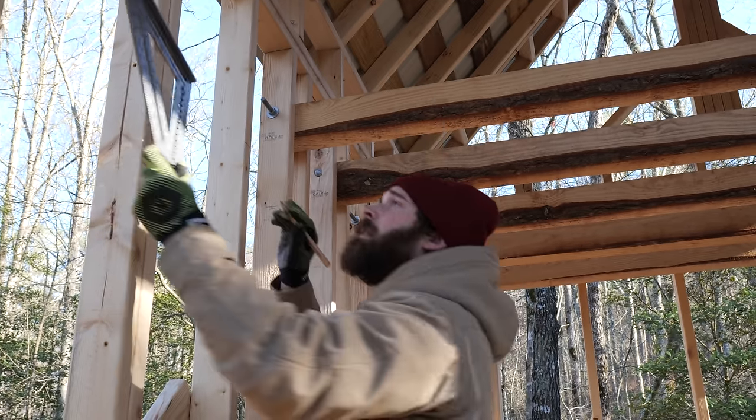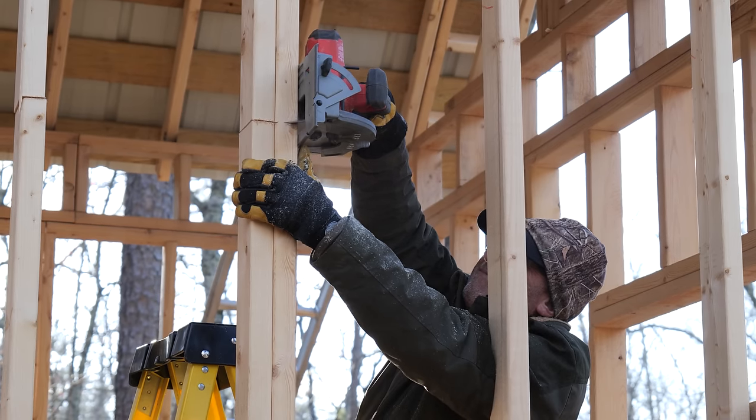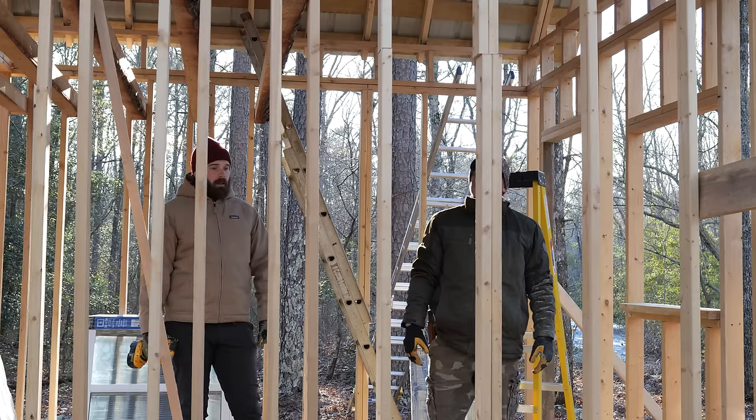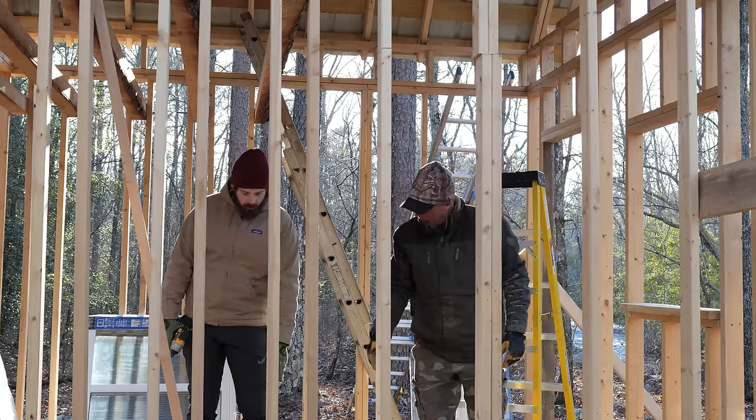Top one. Yeah. Need to measure that. We didn't mark below for 36 inches. So where's that?